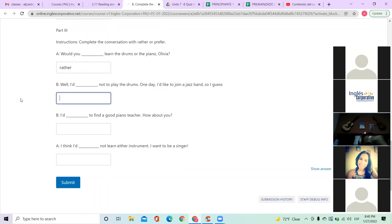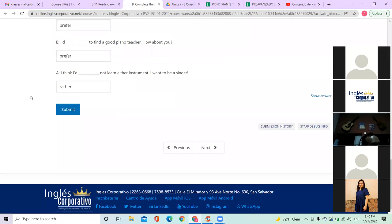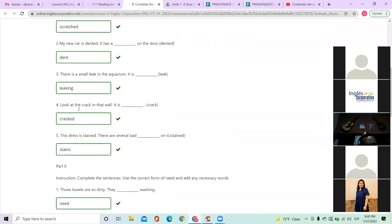And the answer B is well, prefer. Prefer not to play the drums. One day I'd like to join a jazz band. So I guess, right? Prefer. Awesome. And finally, I'd rather not learn either instrument. I want to be a singer. Awesome. So now we review, and we have it all right.